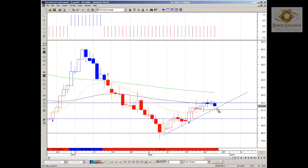So look for a possible bounce. 8160, I mentioned, is the first target, primarily because we've had resistance. But there's a potential for a bounce to the upside, because the 20 period moving average is going to play at 8160, and the uptrend is also going to be in play at 8160.